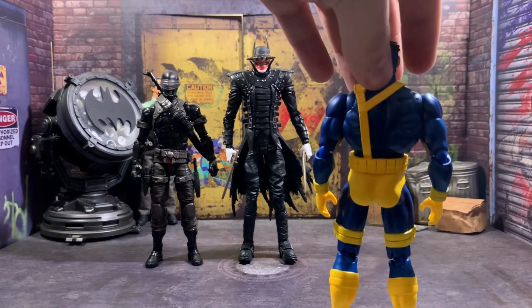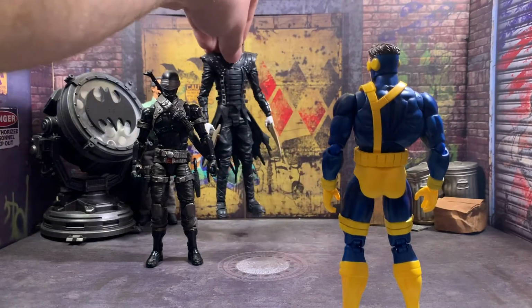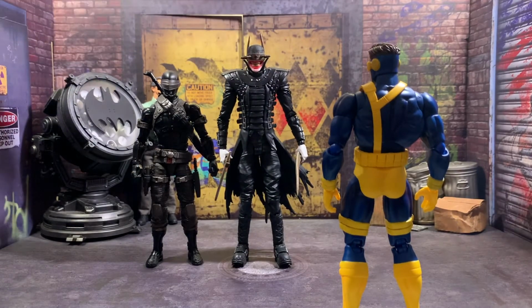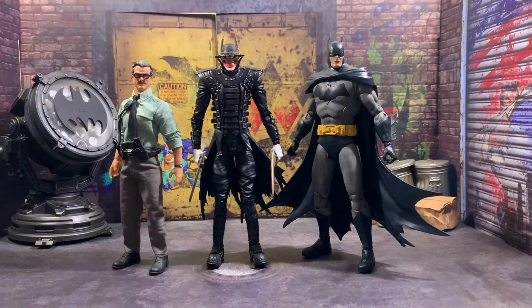If you had it like this, and then have Batman Who Laughs like this, you could be like, oh, hello, Batman and Superman. You could do something like that. Which, how cool would it be if we actually got a Mafex Batman Who Laughs? That would be amazing.